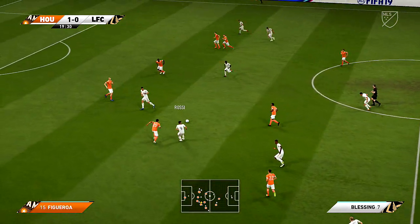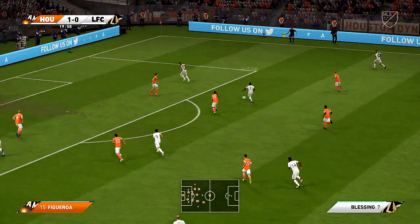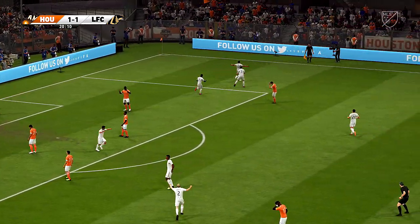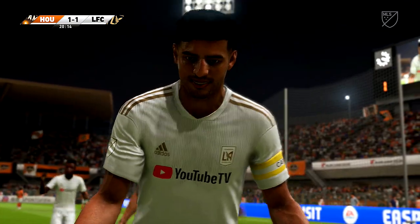Kaye. Rossi. This could bring them level. And it does! Important point in the game. Well, what a game changer that might be. And I think the momentum's just shifted.